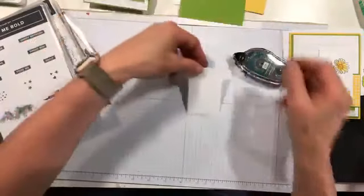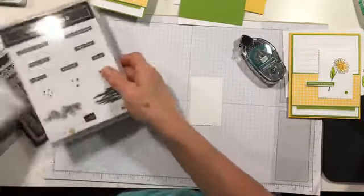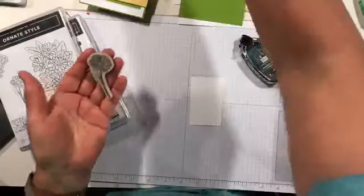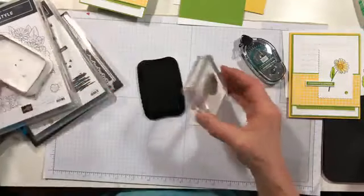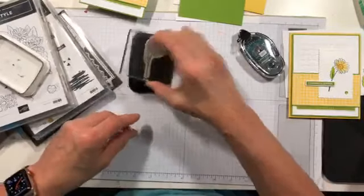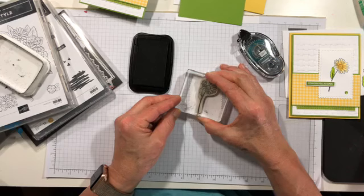Okay, now we're going to set that aside, and I'm going to stamp my favorite new flower image from Ornate Style. We're going to stamp it in Tuxedo Black Memento ink, and I'm going to stamp it right there on kind of a jaunty little angle.